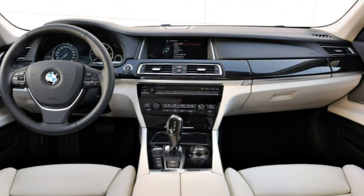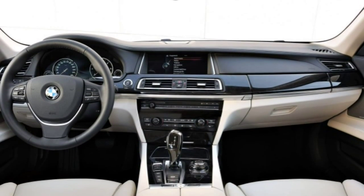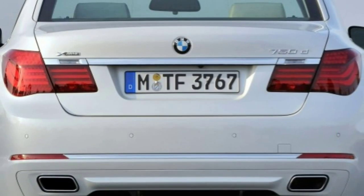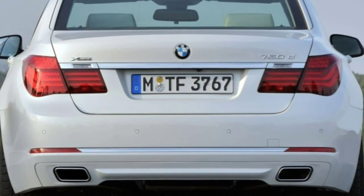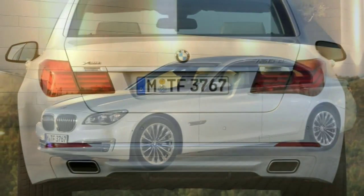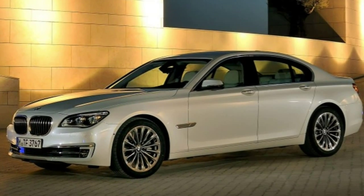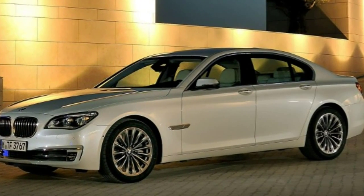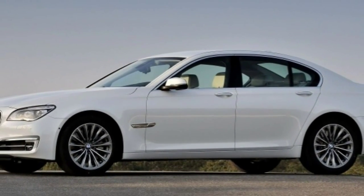2015 BMW 7 Series review. What's new for 2015? New to the 2015 BMW 7 Series lineup is the 740LDX drive. It features a fuel-sipping diesel-powered engine and standard all-wheel drive. Also, 750 models get LED headlights, automatic high beams and a leather-trimmed dashboard as standard.